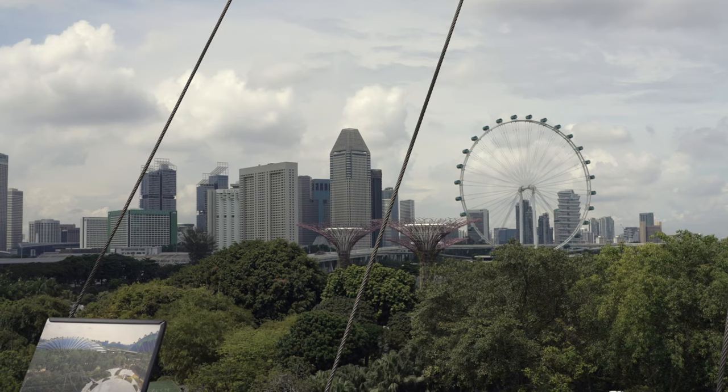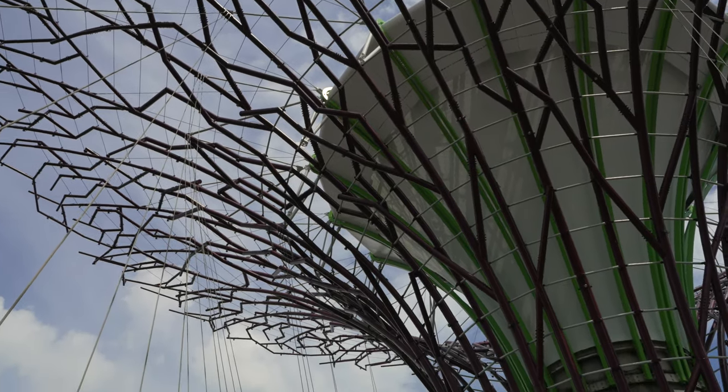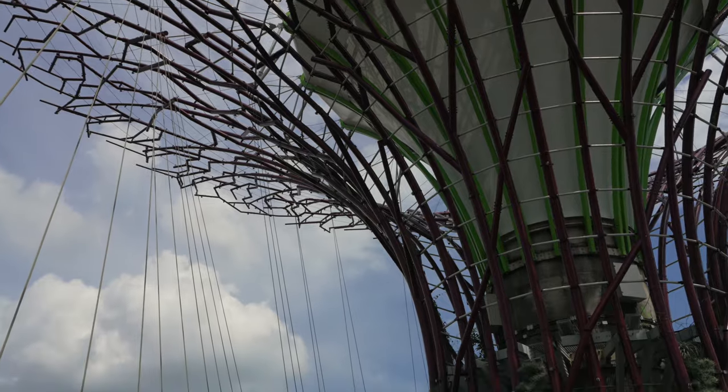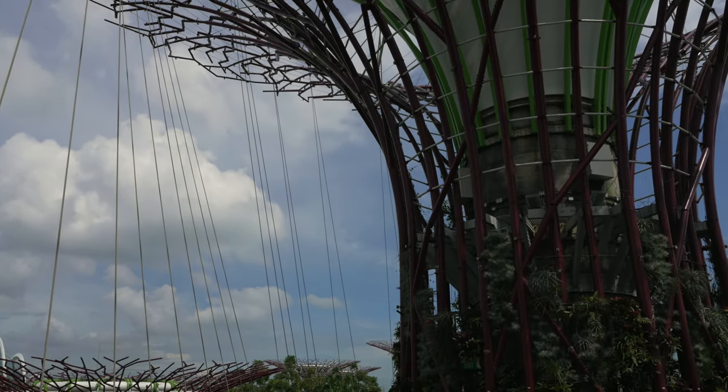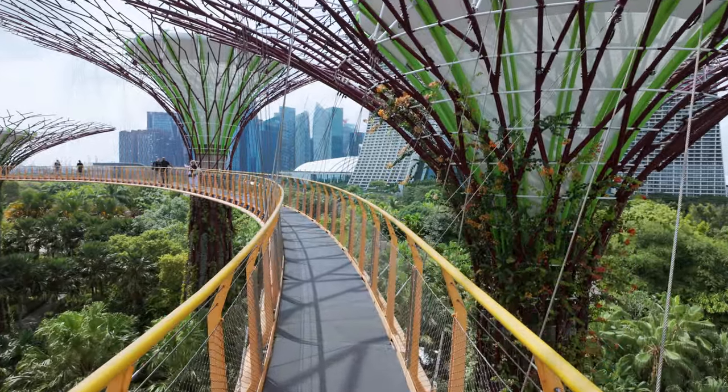And the views that you get over Singapore and Marina Bay are absolutely incredible. In every single direction, there is something different to look at. Well, I've now made it up to the top of the skyway, and you get a really clear view from up here of both the Gardens by the Bay and all of the surrounding landscape. It's really absolutely fascinating, really enjoyable.